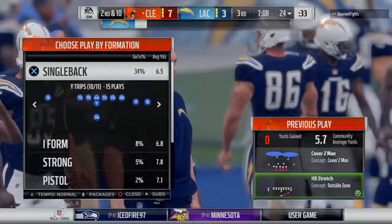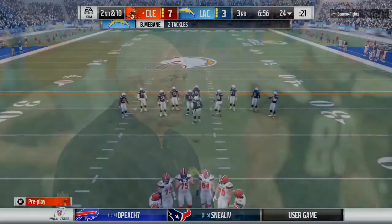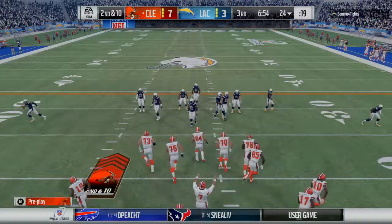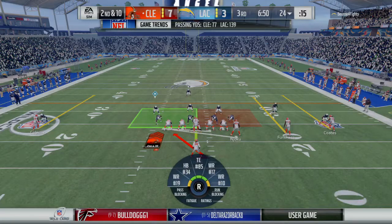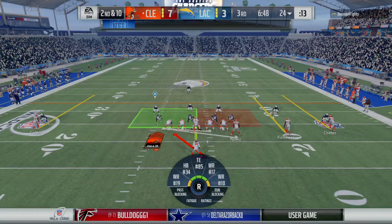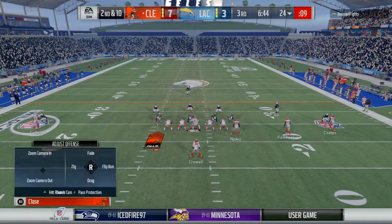Kind of running there at your own risk against that 4-3 and that big line, aren't you? Yeah, and I don't really run it against a good 4-3 team that well because I've got to get those guys on the move a little bit. If you're a static running team, meaning you just want to run it in the middle, you may have some trouble against good defensive tackles. That's what we just saw in that play. No gain.